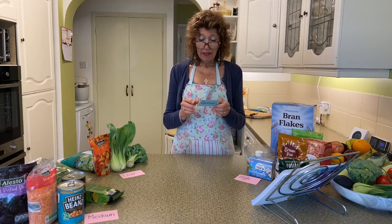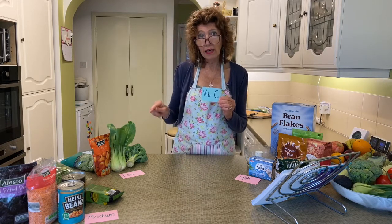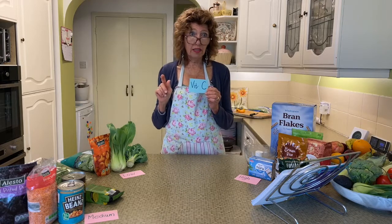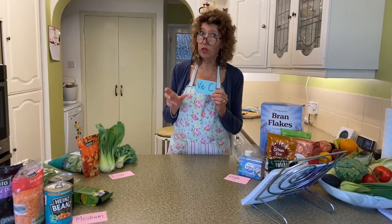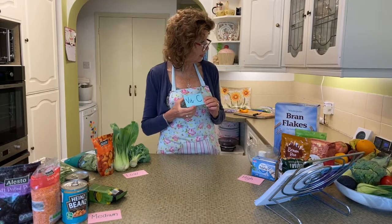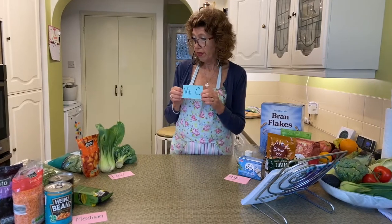Now, vitamin C actually increases the absorption of plant-based iron by as much as 4 times. On an American site, I saw they said by 5 times, but the British sites say 3 to 4 times. And that comes from the FSA, the Food Standards Agency. Right, so how do we increase our vitamin C with iron?